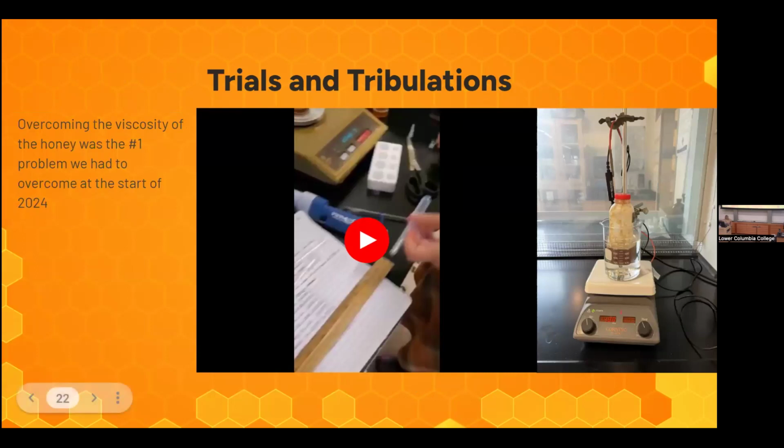So here are some of the trials and tribulations we experienced throughout the project. As mentioned previously, preparing the samples took a lot of time. The biggest problem, the number one problem we had starting at the beginning of this year, was dealing with the viscosity of honey and reducing it to a point where we could actually work with the honey and put in exactly, or as close to 1 gram as we could get, without going over or under.